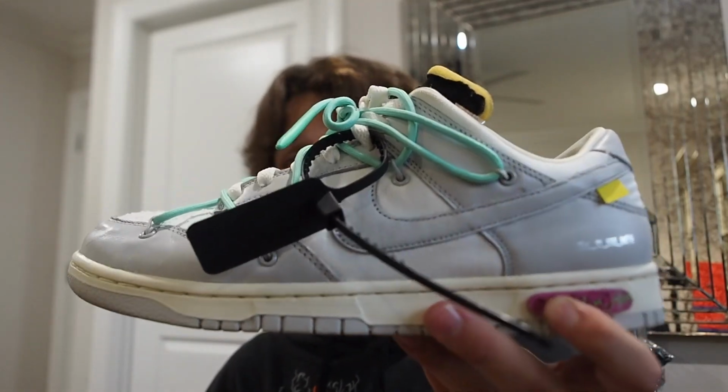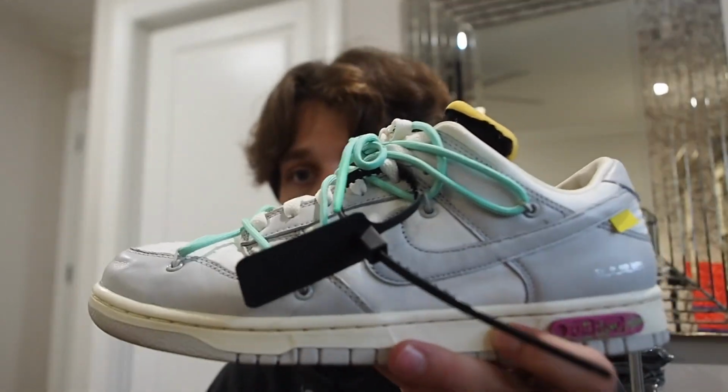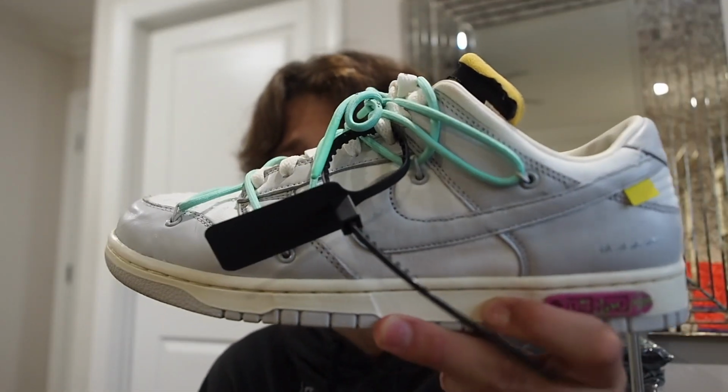So these came out pretty much right when Virgil died, so that was not planned. Obviously no one knew that he was struggling with cancer on the back end. That is very, very sad, and he died well before his time. I wish that that could have not happened, but unfortunately it was clipped at this point, and just because of that detail alone, the Off-White Lot Dunks are one of the more special Off-Whites.